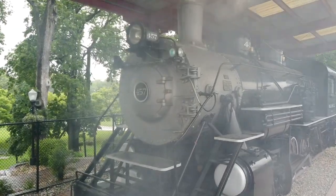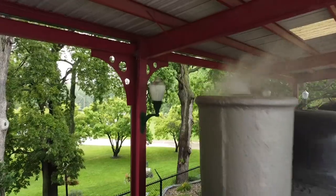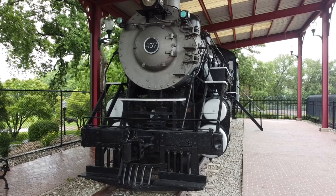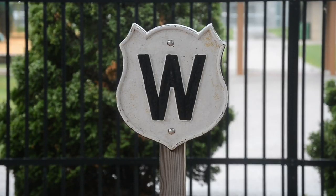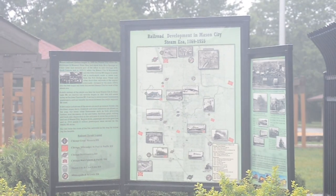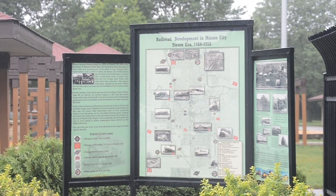We also feel that this engine serves two purposes. One is to entertain, ringing the bell, the kids get on and have a great time, but the other is to educate too. And so outside of the fence here, we have three educational boards, one on the highway railroads, the other on the East Park, and the other on the orphan train, which very few people know about.